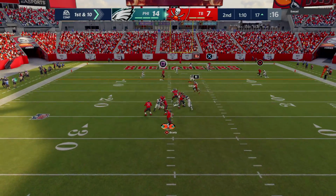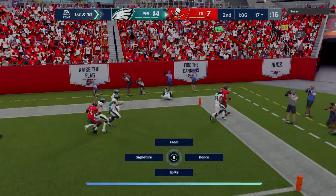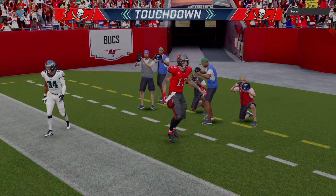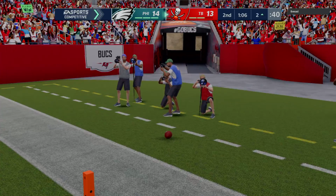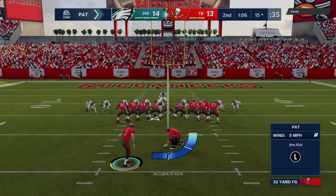Into the red zone, it's Brady. Eluding the pressure right. And he's got it. Caught in the end zone. Touchdown, Tampa Bay. Tom Brady hooking up with Mike Evans there. And the Buccaneers are an extra point away from tying up this football game.